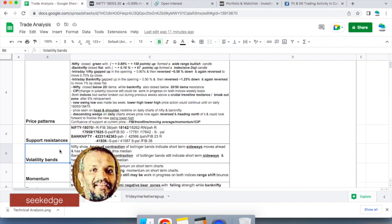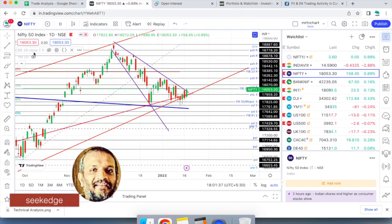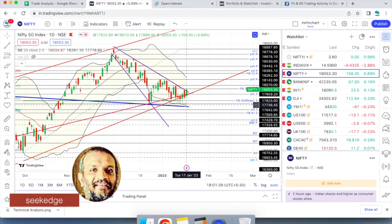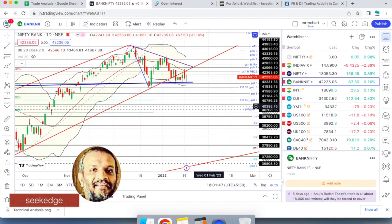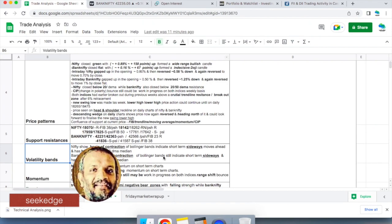Bollinger Bands at the beginning of a contraction is what you see in both indices, right? If you put on the Bollinger Bands, it has taken a bend, and that indicates consolidation, but with a bearish bias because it's still below the moving average 20. Banknifty also shows the beginning of the contraction today. So sideways is what it indicates as of today.